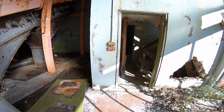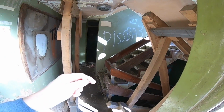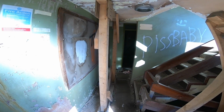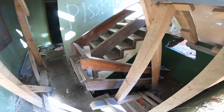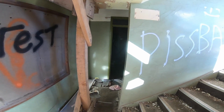Right guys, I've put my mask on now, so the volume might drop slightly. I'll try and speak up, but it smells quite bad in this bit, and that's not reassuring. Look, that's obviously supporting above, and so is that. That's supporting the whole of this, so we're going to take it slow and take our time. Just stay there, Max. Okay.